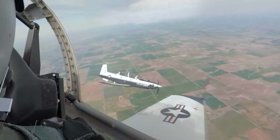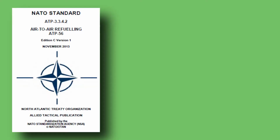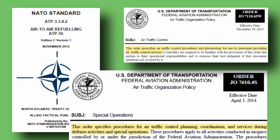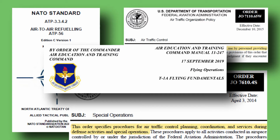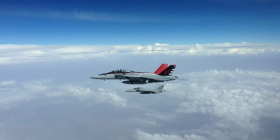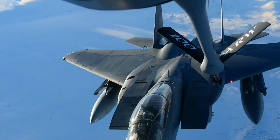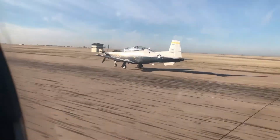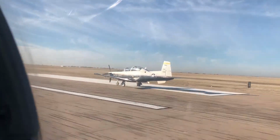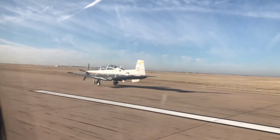The source documents used for this lesson are the ATP 3.3.4.2 publication, JO 7610.4S and 7110.65W, and the T-1 operating manual 11-247. As you already know, formation is flown by military aviators for mutual support and to conduct aerial refueling. Up to now in your T-6 formation training, you've been taking off at the same airport and time with another T-6 for two-ship formation training.